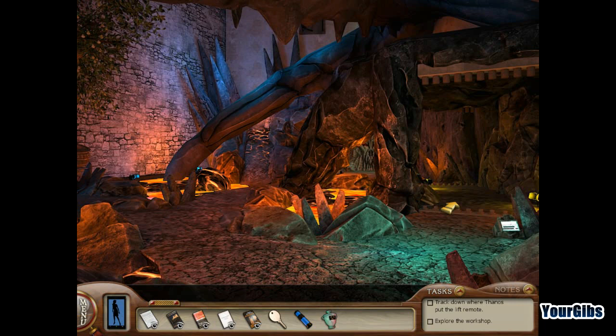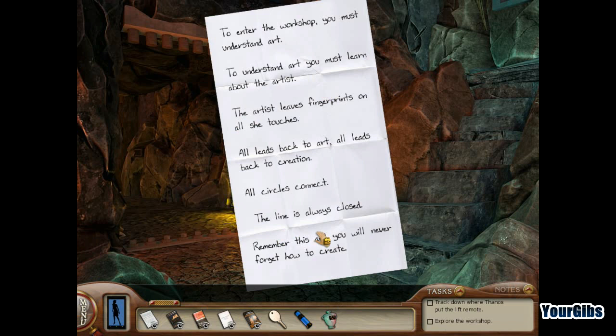To enter the workshop, you must understand art. To understand art, you must learn about the artist. The artist leaves fingerprints on all she touches. All leads back to art. All leads back to creation. All circles connect. The line is always closed.